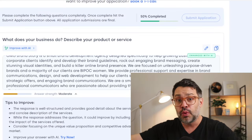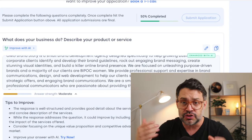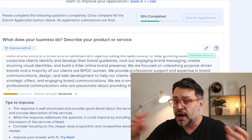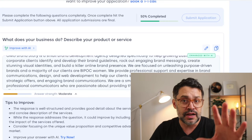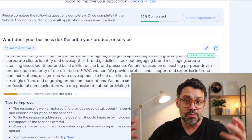It's not always possible to get a strong answer on Skip. So if you're moderate or strong, you could be in a great position. So don't get too hung up on moderate versus strong here. The important part is getting your message across. There have been people who've been finalists or won who've had moderate answers. So take the tips to improve seriously.